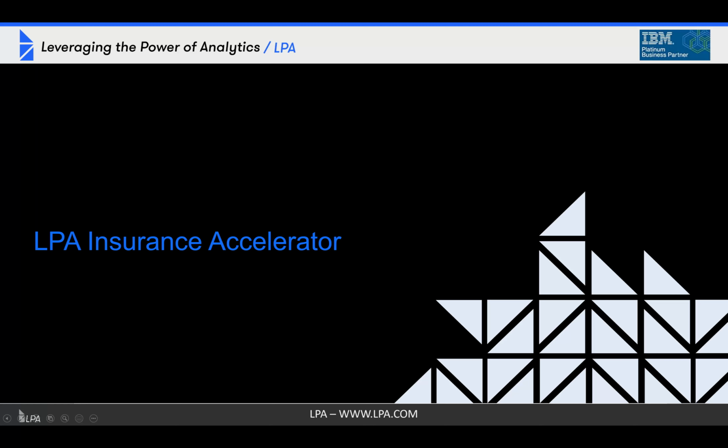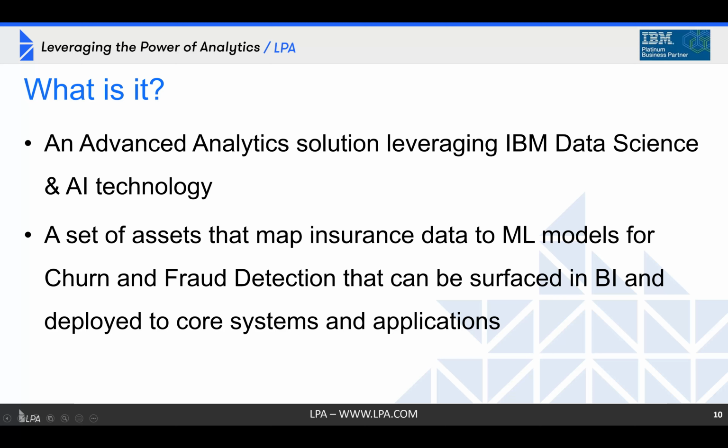So with that in mind, LPA has worked with some of our insurance clients to develop an insurance accelerator that can tackle those two use cases for churn and for fraud detection. Let's talk about exactly what it is. It's an advanced analytics solution that we built leveraging the IBM data science and AI technologies. So for the folks who are familiar with Watson, we're using Watson technology. And it's a set of assets that map insurance data to machine learning models that we've built for churn and for fraud detection. And the results can be surfaced in BI for visualization. And they can also be deployed to core systems and applications so that they can be used for frontline interaction.